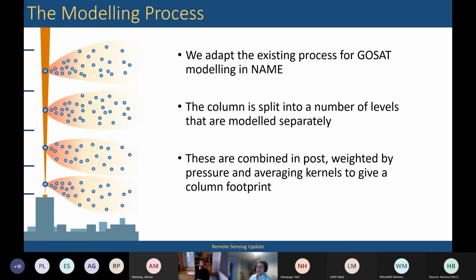Each of these different levels is treated the same way to start with that we would for a single point in situ site. And then once all these have been run, we combine all of these different footprints together into a single column footprint. So that's the simple view of it. Now, the problem here is, as with everything, the devil's in the details, and it's that last step where things get a little bit more complicated.